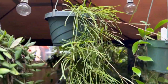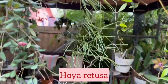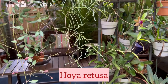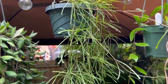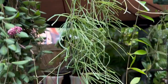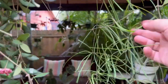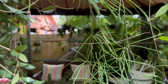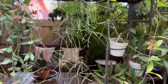And this is Hoya retusa, and you can see it's about 5 feet long. I've had a hard time blooming this Hoya. I've only bloomed it once in 20 odd years, but the foliage to me is really interesting. It's really not a fussy Hoya. Here in Florida, if you keep it evenly moist, it doesn't like to dry out completely. And these leaves look really tender, but once they mature, they're actually pretty hard and almost succulent. So it's not a hard Hoya for here in Florida.